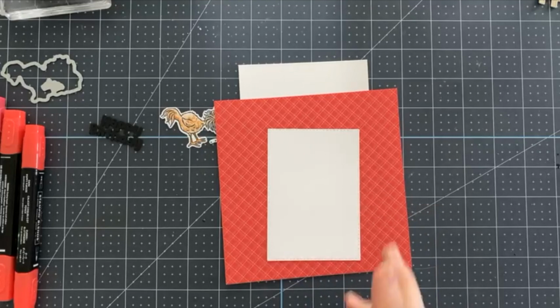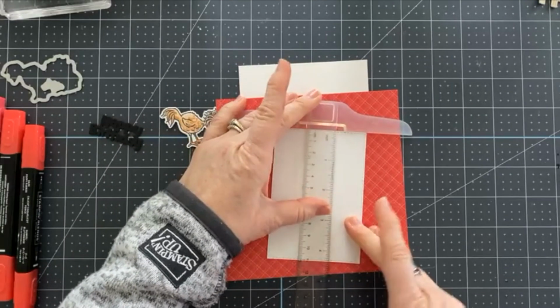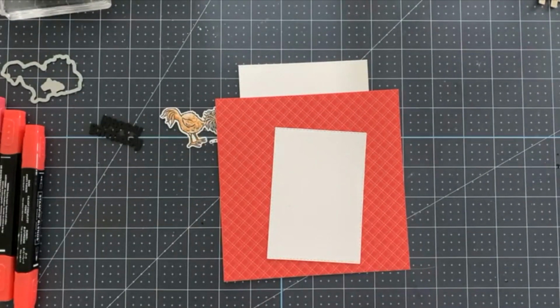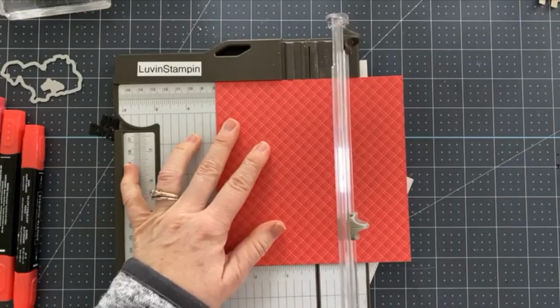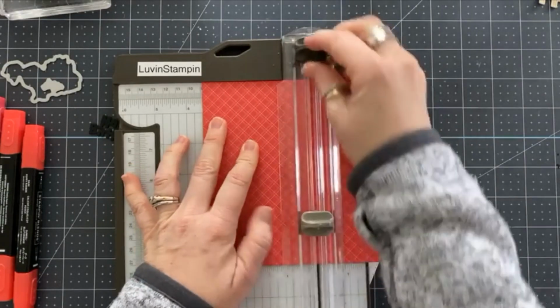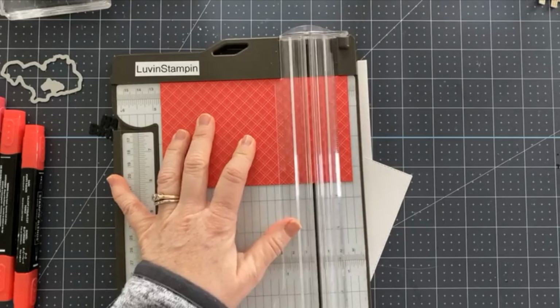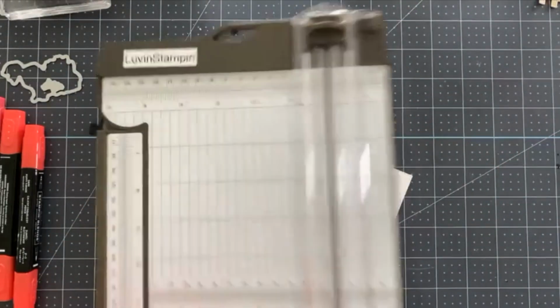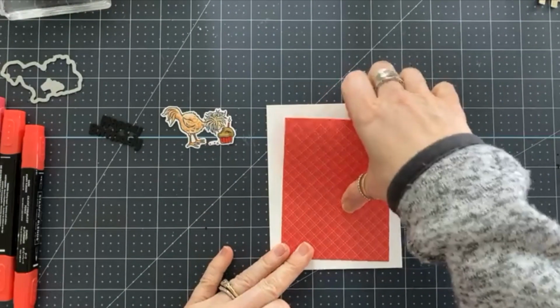So I'm going to measure this. I actually have a chart somewhere. I made the chart and I have the measurements, but unfortunately I don't know where it is right now. So this is 3 by 4 1/4 ish. So we're going to cut this piece to 3 1/2 by 4 3/4. Okay. All right. And it's going to go right here, like so.